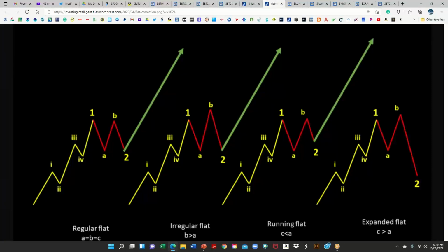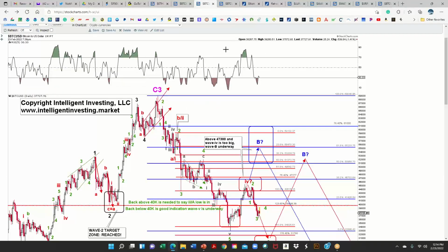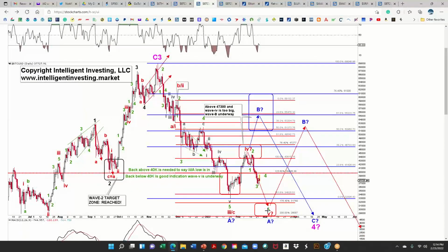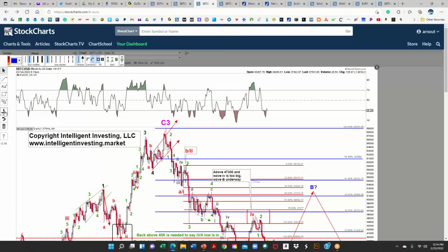This is more of a flat. It's an irregular flat, and then we don't know if it's going to be a running flat, a regular flat, or an expanded flat. That I don't know. I can't tell you that just yet. From the looks of it, it would become a regular flat. It would revisit the June, July lows, okay? So we'll have to be now very open-minded to this severe possibility. So that brings us then either completion of cycle 4 and we're going to go to new all-time highs, or we have this option where we complete wave 5, we get a bounce and then lower. Again, why didn't this get saved there? Okay.